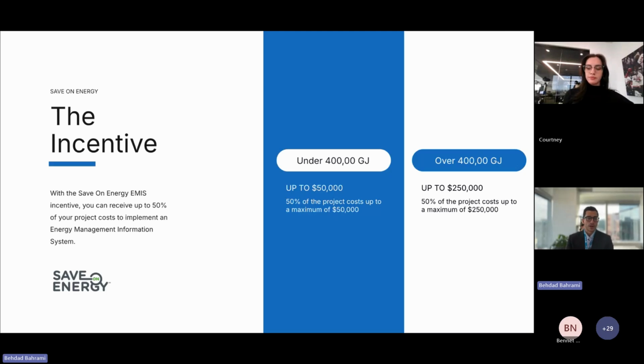Yeah, so I think another thing to call out here is the 400,000 gigajoule number. That's a combination of all your energy consumption from all various fuel sources. So if you're at about 12 megawatts of regular consumption, but you don't use any natural gas, that works out to about 400,000 gigajoules. But with natural gas consumption or other types of energy fuel types thrown in, you might be as small as 6 or 7 megawatts to jump into that over 400,000 gigajoule target. So we expect that larger $250,000 funding to be available for really the larger major energy consumers in the province. But the $50,000 funding is open to most different types of facilities.